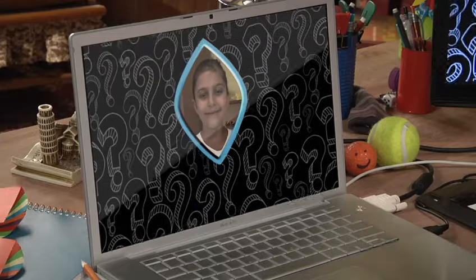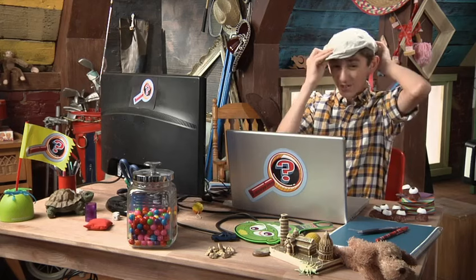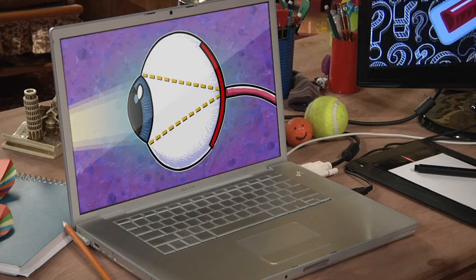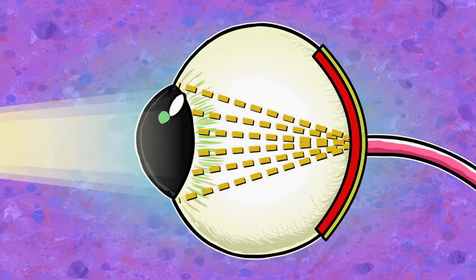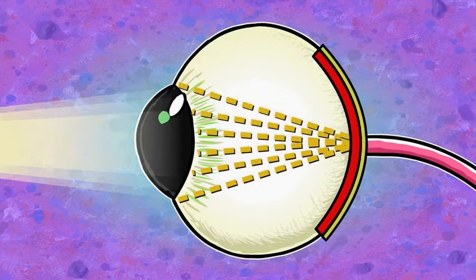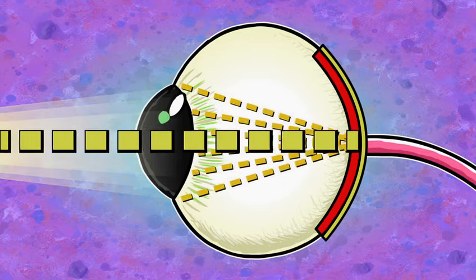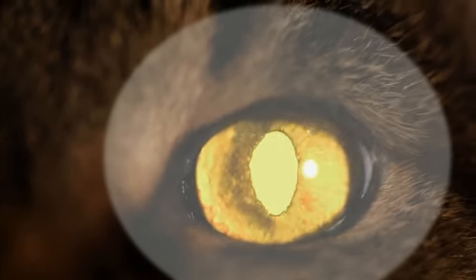Wow. Glad I don't have to wear spider eyes every day. Anyway, here's a question from Serena. Why do cats' eyes glow in the dark? Well, Serena, I checked. And remember that retina I sang about? It's this layer at the back of the eyeball that senses light. Cats have an extra layer behind the retina. It captures more light. That's why cats can see well in the dark. That extra layer is like a mirror, so it reflects the light that comes into the cat's eyes. And it's why their eyes seem to glow in the dark. Meow. But the cat's eyes aren't glowing. They're just reflecting the light back out again.